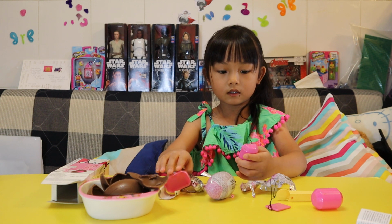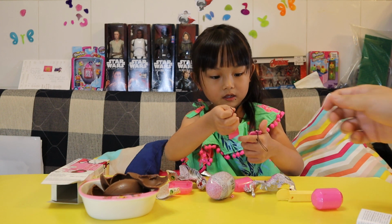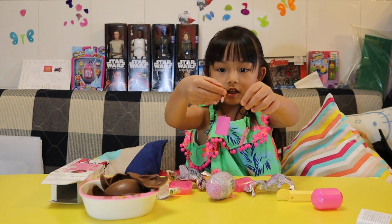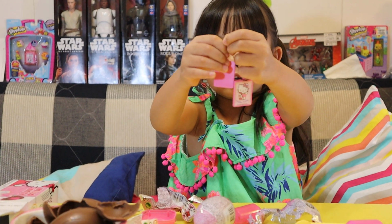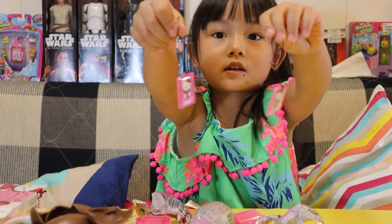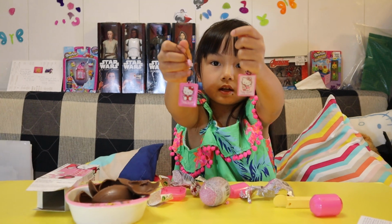Oh, there's another keychain. Is it the same? No, wait, they're not the same. They're not the same. Oh, this one you put it in here. You can also take it out. Mine doesn't take out. Look. Yeah, it's pretty different.